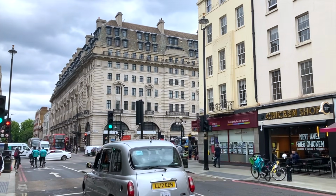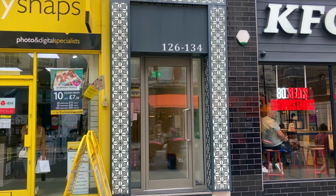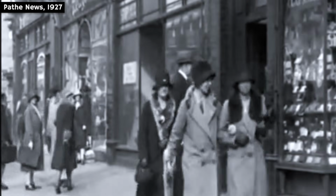We're now on the southern stretch of Baker Street, and this narrow doorway marks the former entrance to what I believe is one of the area's most fascinating historical gems, Charles Kersey's Detective School.